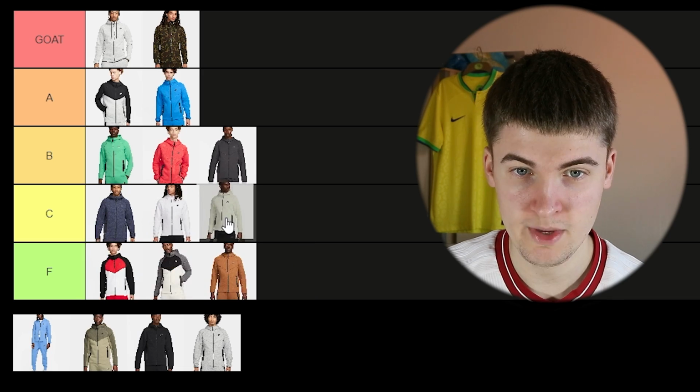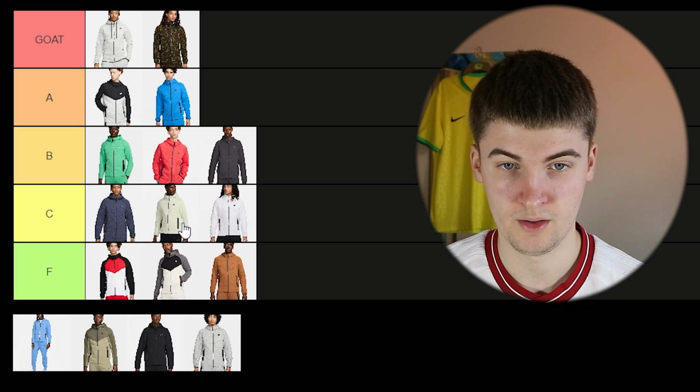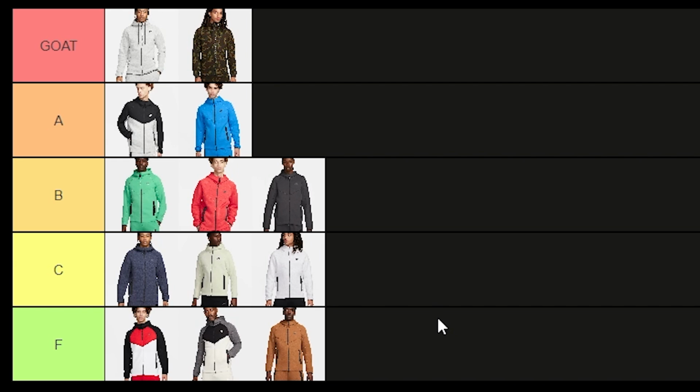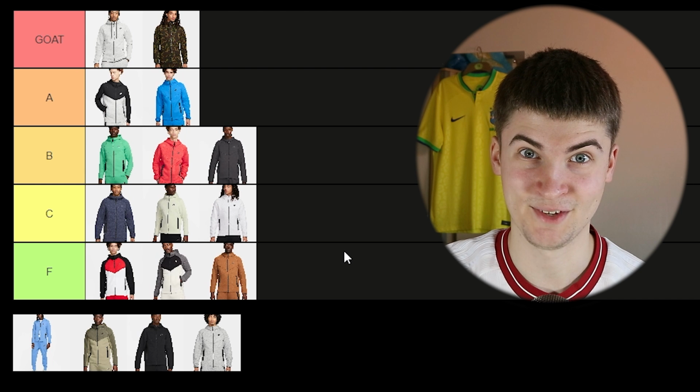And I'm going to move this creamy green one above the white. I feel like I'd prefer wearing it compared to a full white tech. At the minute, I'm pretty happy with that, and we've got 4 left, so let's get through them now.